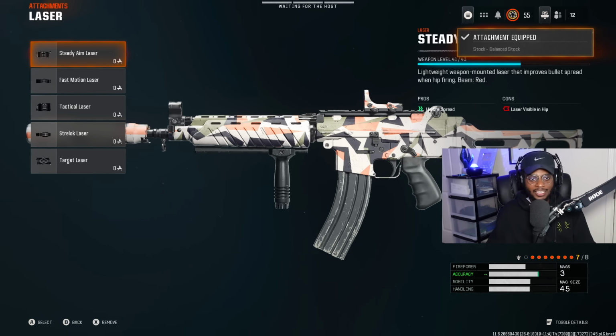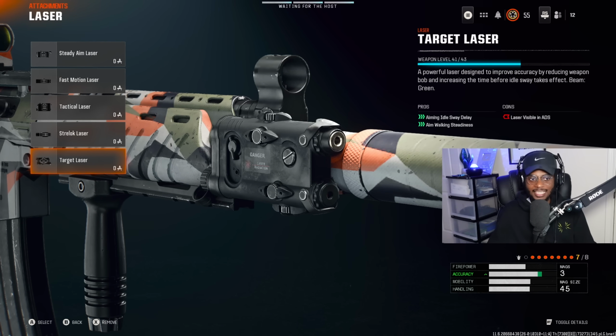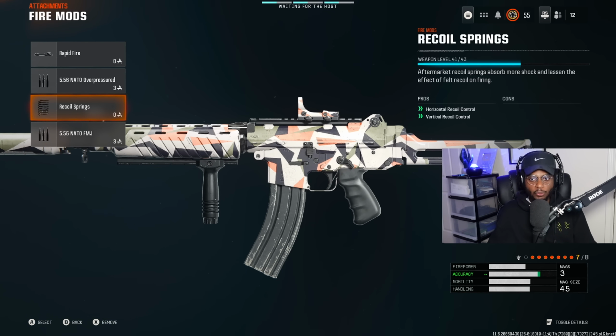We're going to be skipping over the lasers. These are not a good choice because they're going to be giving away your position. You don't want that to happen. And then finally, for the fire mod, we are going to be rocking recoil springs to make sure this weapon is easier to use at longer ranges with improved horizontal recoil control as well as vertical recoil control.